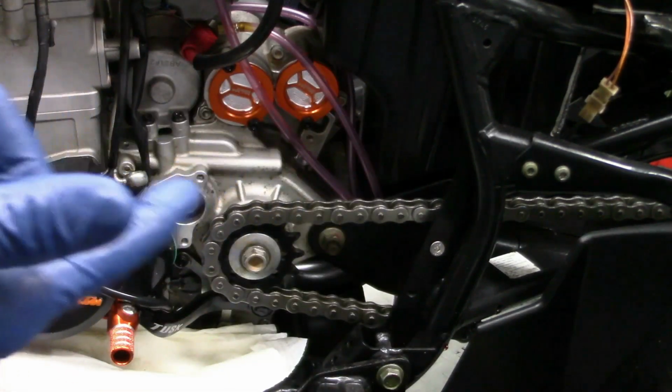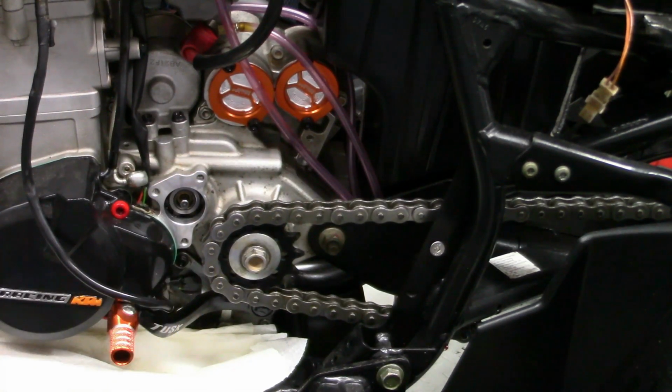I think, because this came from a KTM dealership, I think this thing wasn't going in gear. They threw a new gasket on there. They didn't clean the surface when they put the new gasket on.